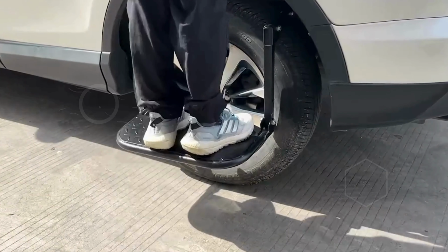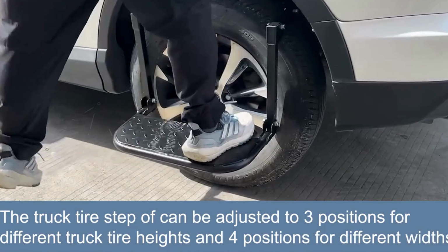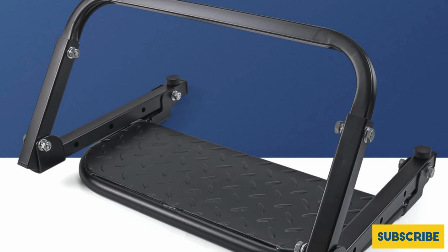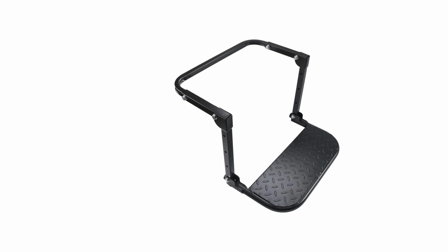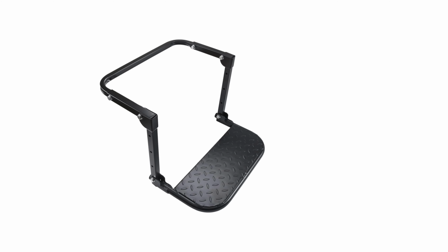When you're done, its folding design makes storage a breeze. Simply stow it behind a seat or in your RV storage bin. Experience convenience like never before with the DICMIC Tire Step. If you have any questions, their responsive service team is ready to assist you. Upgrade your outdoor adventures today.